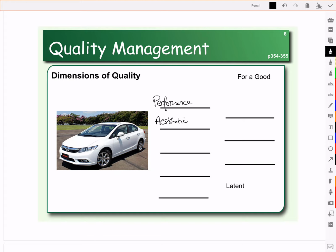So we look at performance, we look at aesthetics, we look at does it have any special features? For a vehicle, these would be the extra characteristics we're looking for. So maybe we're looking for it to have GPS, for example. Maybe you're looking for it to have a DVD player in the back seat for your kids. So what additional features, these would be secondary characteristics, are you looking for beyond its performance and aesthetics?